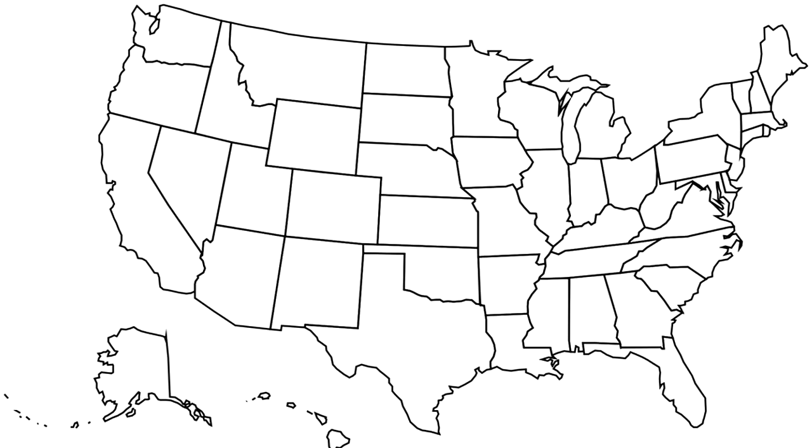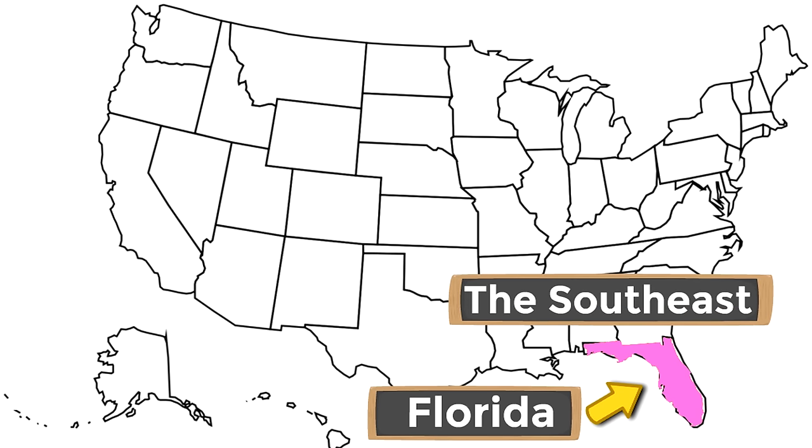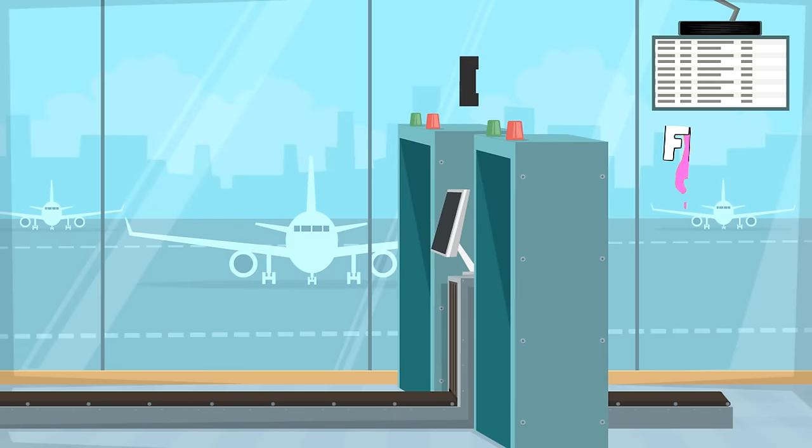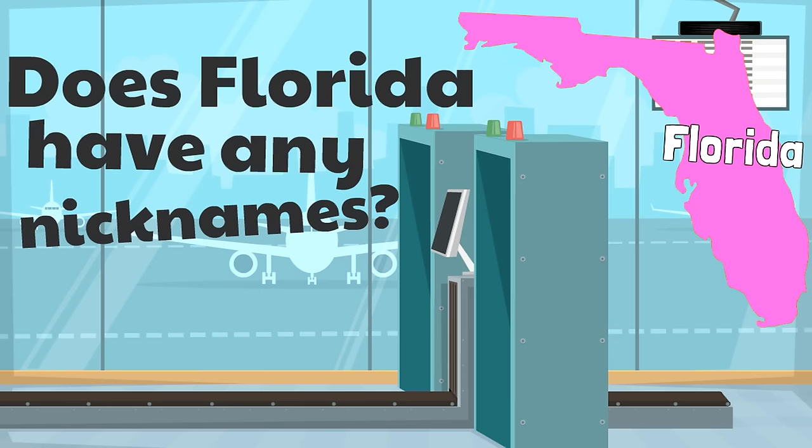To review, the state of Florida is right here in the bottom right-hand corner of the East Coast in a region of the United States called the Southeast. Let's look at some more facts, like this one. Does Florida have any nicknames? Are there any other names that the state of Florida goes by?